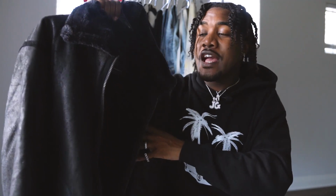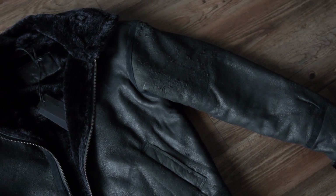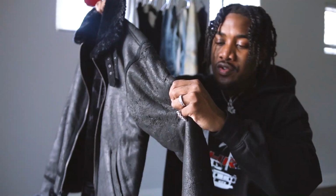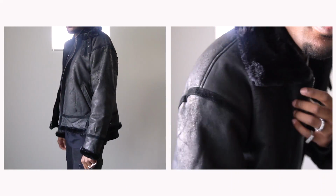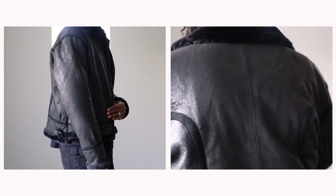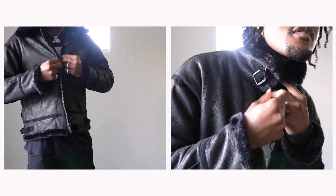So lastly, we got this crazy shearling coat from Crawler Clothing. I don't know if you guys have heard of that. This is my first time really being introduced to it, but this jacket is absolutely hard. It has a distressed leather upper, which is definitely different from a lot of other shearling jackets that I've seen, especially with it being black on black. I was like, yo, this joint is crazy, and y'all know shearling coats go for a whole lot. This one right here is $240 on the website retail.